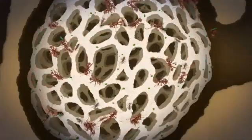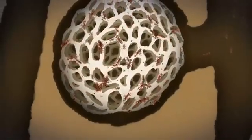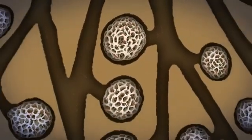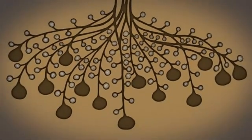Not only are these natural pesticides effective against invaders, they also help the garden grow. Scientists aren't sure what the bacteria get out of the relationship, but they suspect they may be receiving nutrients. Additionally, the ants spread the bacteria, allowing them to colonize a larger domain.